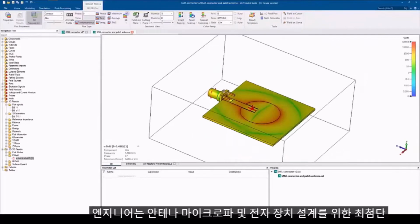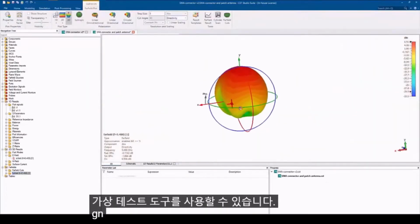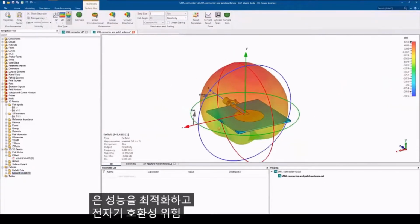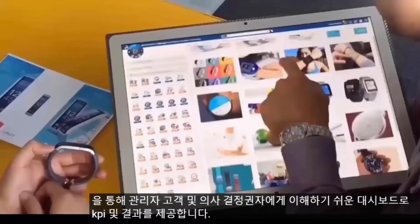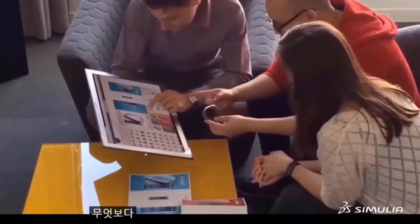Empower engineers with state-of-the-art virtual testing tools for antenna, microwave, and electronic device design to optimize performance and reduce the electromagnetic compatibility risk. And present KPIs and results with easy-to-understand dashboards to managers, customers, and decision-makers by means of a web-based app, even on mobile devices.